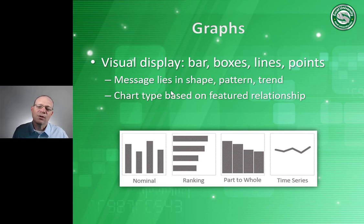What if we decide to go with graph? When would we decide to go with graph? Well, we would decide to go with graph if the message really lies in the overall shape, pattern, or trend, not the precise values. And okay, if we decide to go with a graph, like what kind? Excel has dozens of different kinds of charts. Well, the kind of graph depends on the relationship that we're trying to feature.